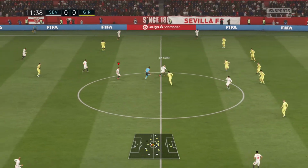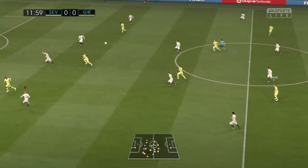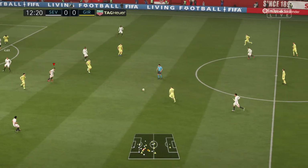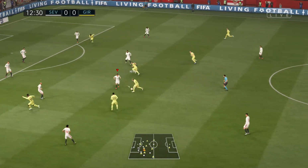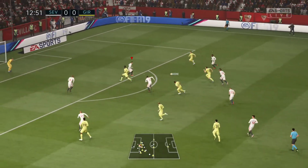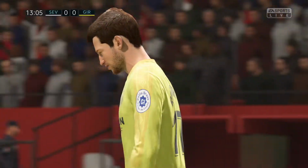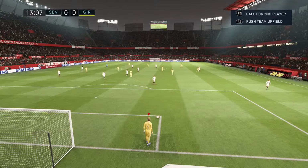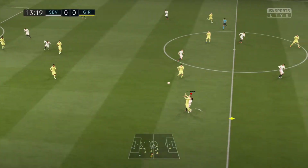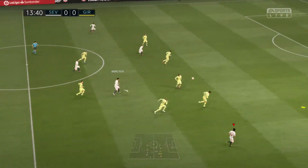Ben Yedder. Poor attempt at a pass, really. Well, here's an opportunity with the ball over the top. A bit predictable with the passing and the opposition able to deal with that. Was a chance maybe to hit the target. He certainly went for strength. Nothing wrong with the connection either. Got his foot in to cut out the pass.